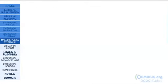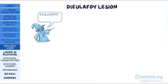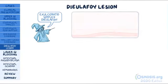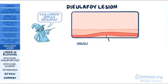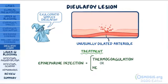A rarer cause of upper GI bleed is Dieulafoy lesion, or exulceratio simplex Dieulafoy, which is a rare condition characterized by an unusually dilated arteriole that erodes the overlying mucosa and starts bleeding. The treatment is usually a combination of epinephrine injection with thermocoagulation or hemostatic clips placement.